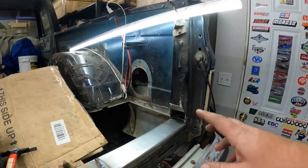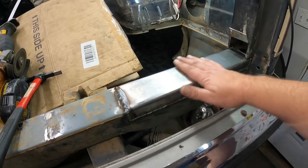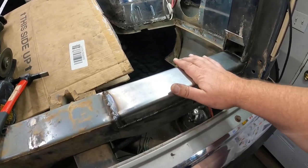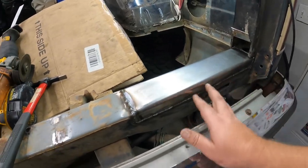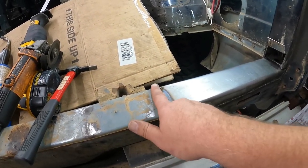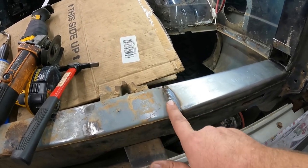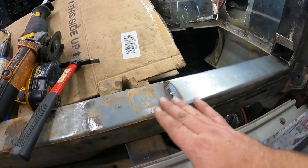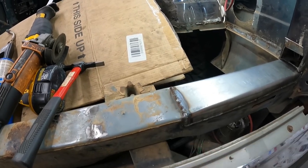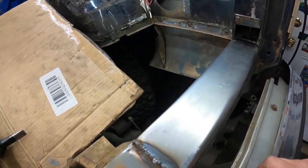Alrighty, so I got this patch panel welded in. It has cooled off to where I can actually touch it now, which is great. It welded in pretty nice. Here, it kind of dipped on me a little bit, so I think what I'm going to do is just lay a bead or two over here and build this area up a little bit, so that when I grind it, it'll be fairly smooth and flat, so we don't have a little valley here for moisture and crap to set in.